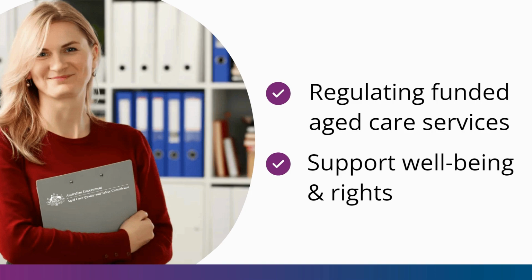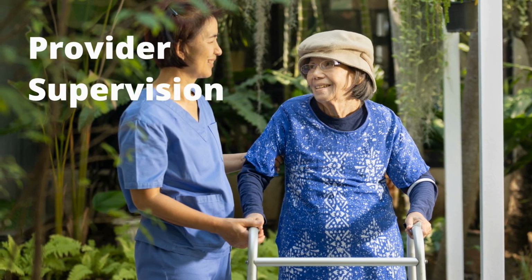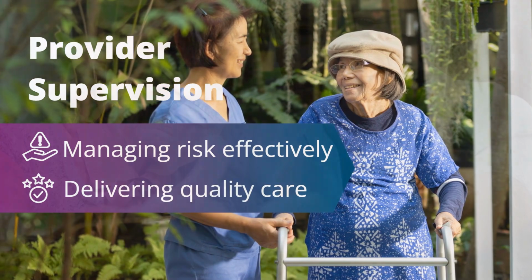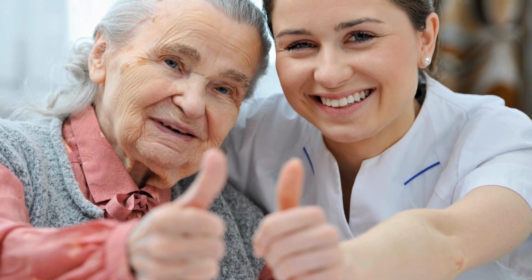rights of older people. The Commission uses provider supervision to make sure providers and aged care workers are managing risks and delivering the best possible care. Together we protect older people and maintain trust in funded aged care.